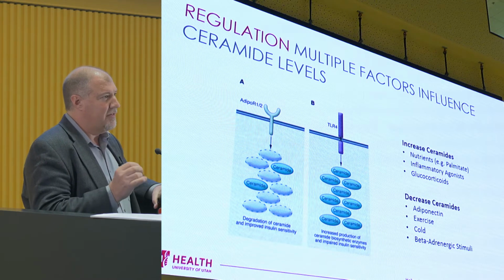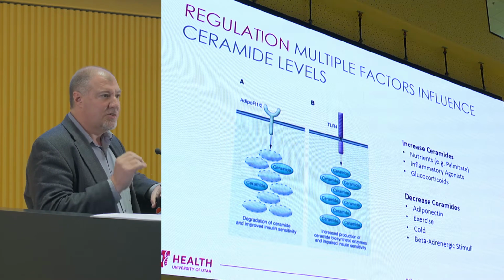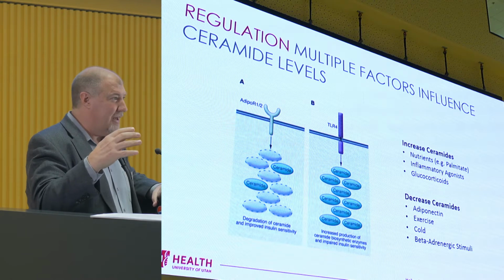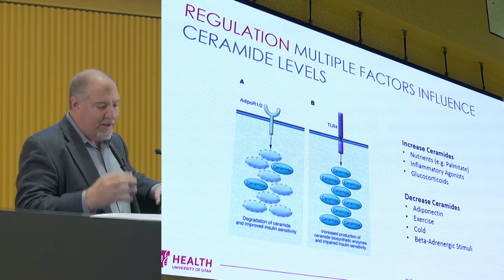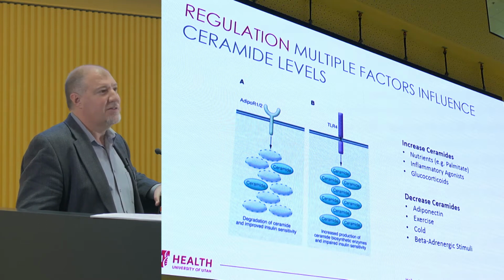So some of you may have heard of adiponectin. It's an adipokine that's secreted from adipose tissue. It's anti-diabetic. It's cardioprotective. It's secreted when adipocytes are small and healthy. When they get big and unhealthy, then the body starts to produce less adiponectin. The adiponectin receptor looks like a ceramidase, an enzyme that degrades ceramides.